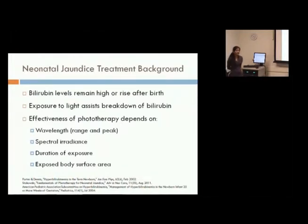But exposure to light has been found to assist in the breakdown of bilirubin. But the effectiveness of this phototherapy is dependent on a number of factors, including the wavelength of the light, the spectral irradiance, duration of exposure, and exposed body surface area.